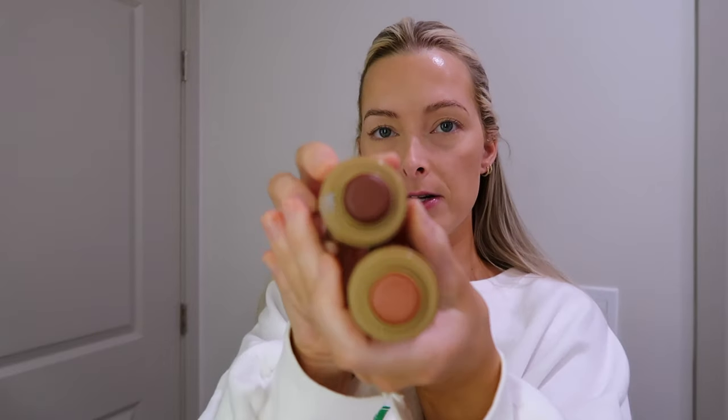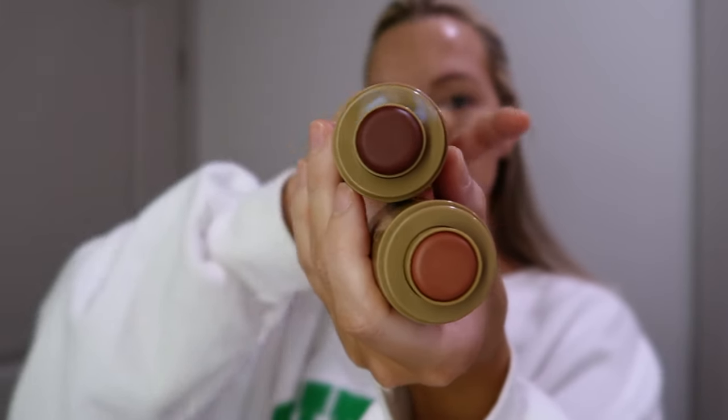So here are the colors that I got. This is the Toasted Teddy, and then this is the Freckle. I feel like Toasted Teddy is a great both contour and blush, like a bronzer blush. Very nice color. I think today I'm gonna do Freckle. I haven't tried this one yet. I did try this one this week and I loved it, but these are super pigmented. Love the color so far.